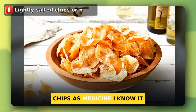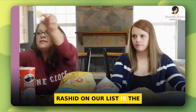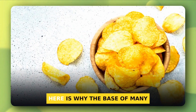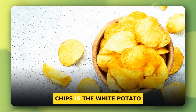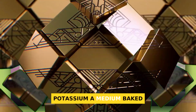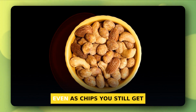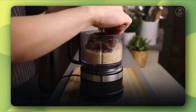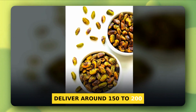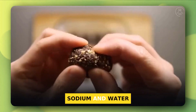Chips as medicine. I know it sounds odd, but number 8 on our list is the salty chip, or a small handful of salted nuts. Here is why. The base of many chips is the white potato. Potatoes are loaded with potassium. A medium baked potato with skin can bring you close to 900 milligrams. Even as chips, you still get potassium. An ounce of potato chips can deliver around 150 to 200 milligrams. That potassium helps your kidneys push out sodium and water.